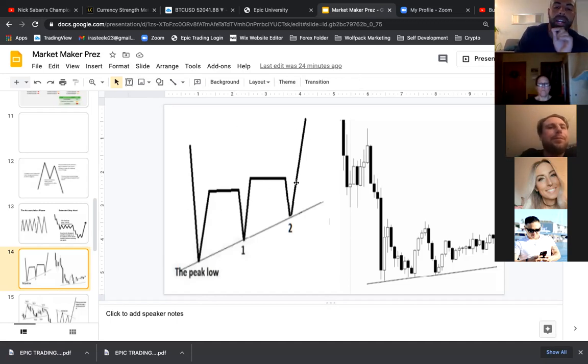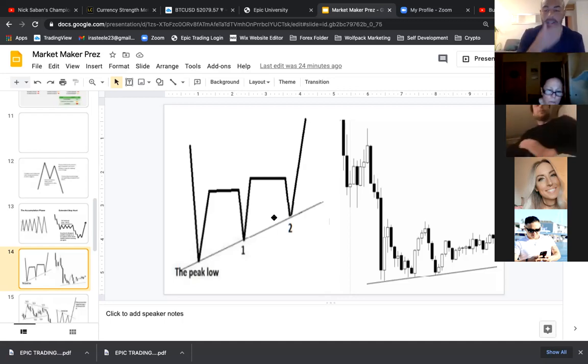But you want to be able to identify when the flags are coming. You need to identify it, because if you don't see it, it's going to be hard to trade it. And once you start seeing a pattern, you already know what it's going to do. It's inevitable. So that's when you use it to your leverage, and then you trade, right?